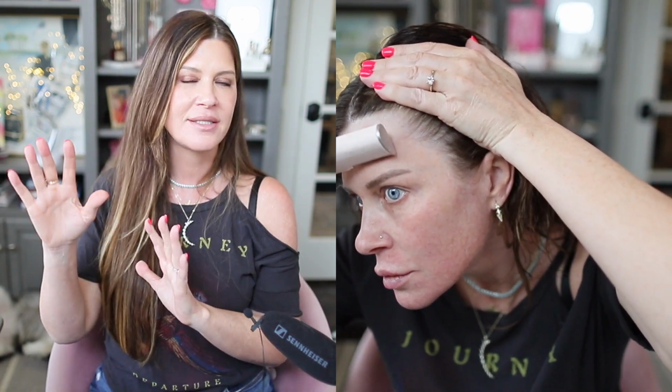Now, I did dermaplaning on clients in office all the time. I used to dermaplane myself all the time with an actual scalpel. I mean, I did the whole blade, and I love it. I love dermaplaning. I think that it is one of the things that we can do that immediately makes your skin look better. It immediately makes your makeup go on better. It transforms the way that your skin looks.